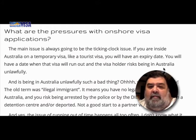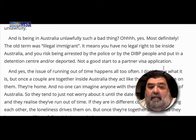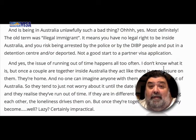Now, the main issue is always going to be the ticking clock issue. If you are inside Australia on a temporary visa, like a tourist visa, you will have an expiry date to deal with. You will have a date when that visa will run out and the visa holder risks being in Australia unlawfully. Now, is being in Australia unlawfully such a bad thing?